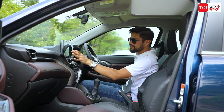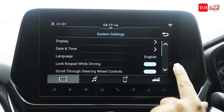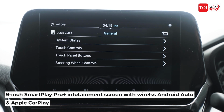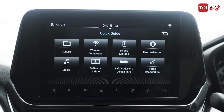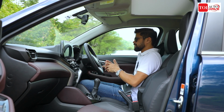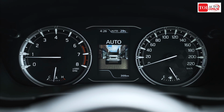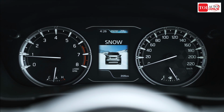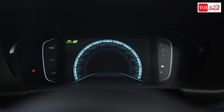And this touchscreen itself, it looks good, it looks the part, it's good to use, good touch response. The visibility under direct sunlight is good. You've got wireless Android Auto, Apple CarPlay, and you've got connectivity wherein you can use a lot of features using your smartphone. Of course, the instrument cluster here right now for this version is a combination of digital and analog, but if you go in for the strong hybrid model, you will get a fully digital instrument cluster, which looks really nice.